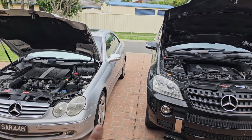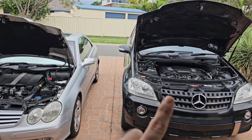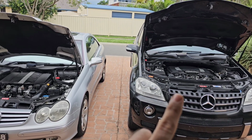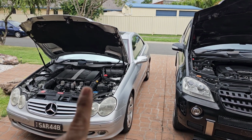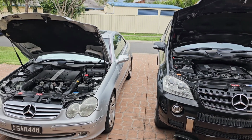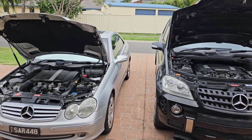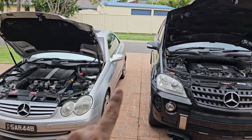But one thing I cannot take out of the equation is that M272 and M273 engines both use a 7-speed, while the older M112 and M113 engines use the 5-speed. So that significantly can affect the fuel economy and also the acceleration as well.